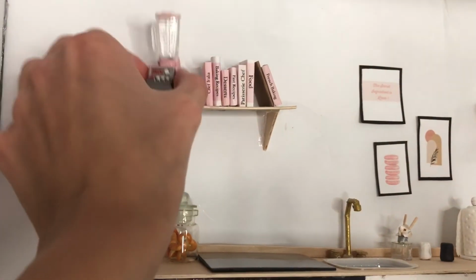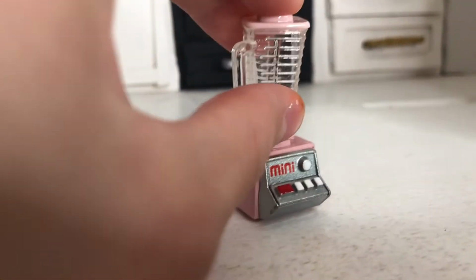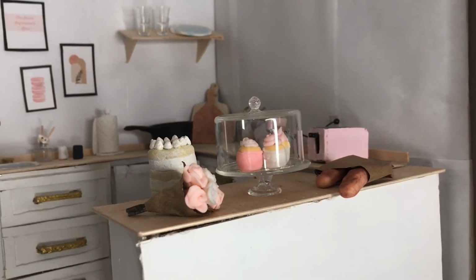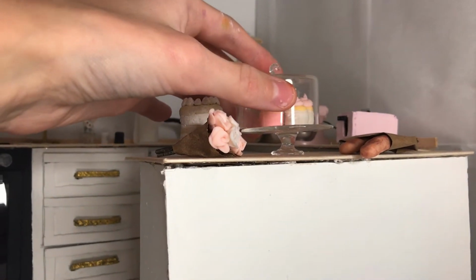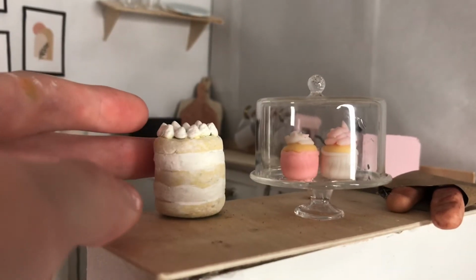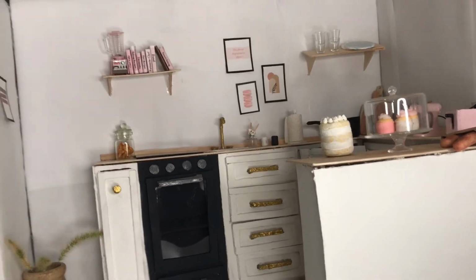And then this little mixer. I really like this little blender where the top can go on and off. And then she has a little potted plant down here that's some cattails. And a couple little food accessories and stuff on the countertop. This actual little glass cake plate, which is very delicate, which has those little clay cupcakes that I made inside. And these miniature clay roses. And this little cake back here and some baguettes. And that is it for her kitchen, so we'll go right over into her living room.